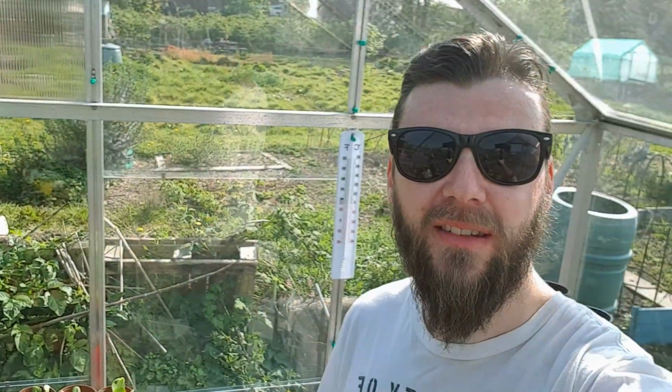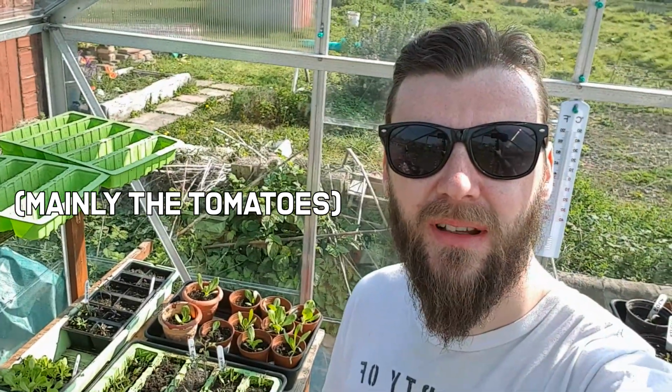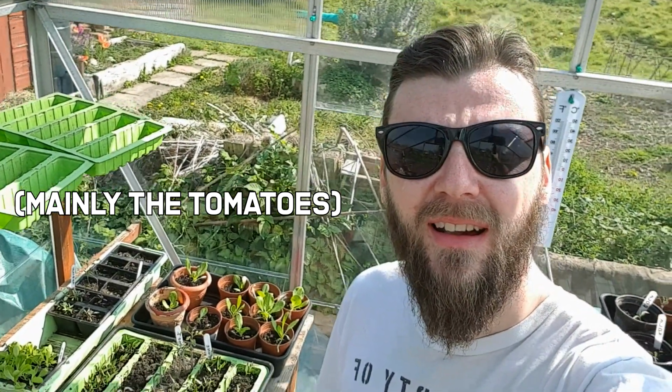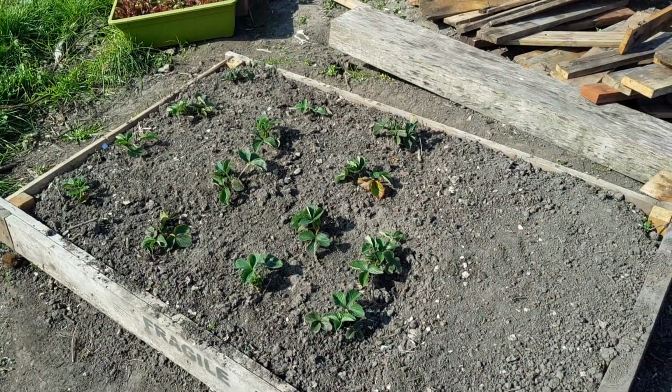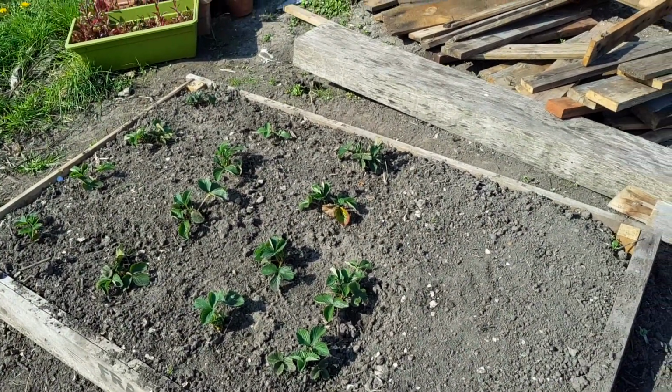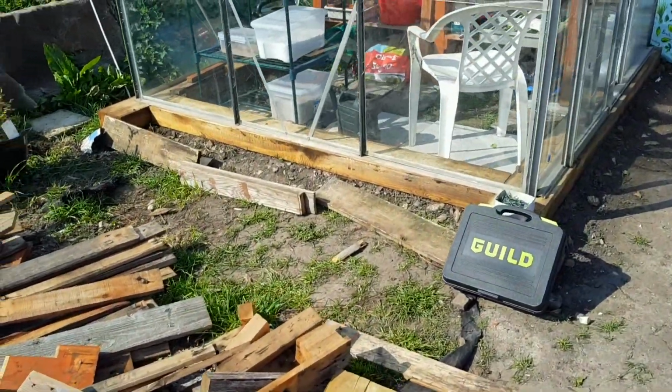I'm really happy with how the seeds are doing. A few of them are a little bit further back than I would like. They're being a bit slow to get going, but all things considered, I think it's pretty good. Strawberries have settled in nicely, they're doing fine. And over here is the first bed I'm going to do today. It's like an extension to the base basically.